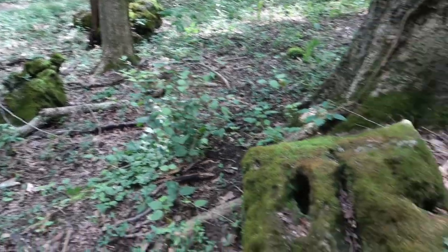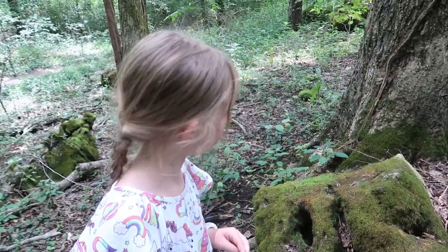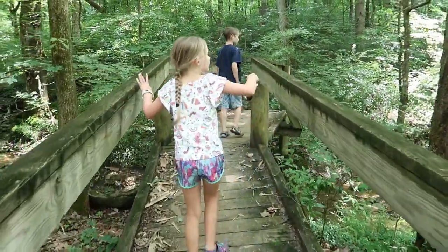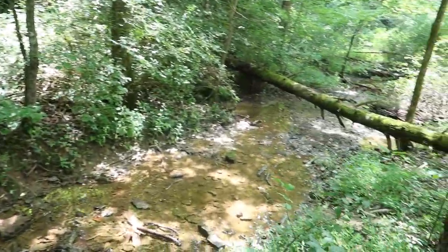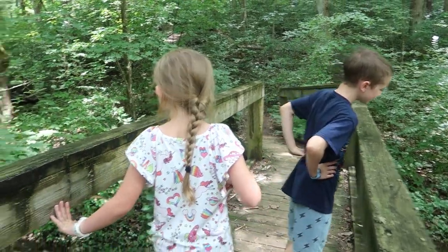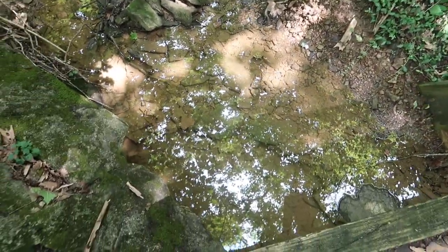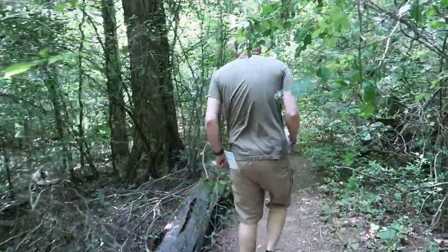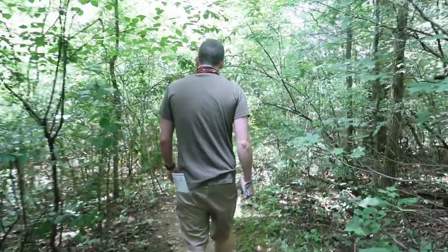Lots of moss covered stuff. Feel it? Is it fuzzy? Rough? Kind of. Spiky. Another bridge, that little log. It's not completely dried up in here, is it? But the good thing is that it's not too deep. Following this giant in front of me. He keeps having to duck because he's too tall.